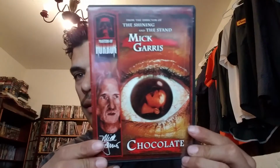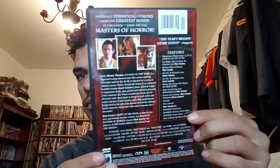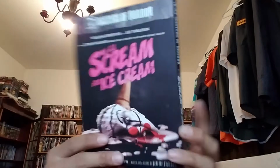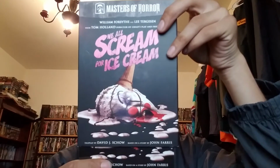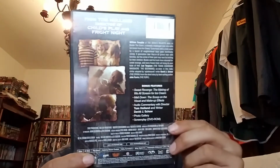Let's see. 3, 6, 7. Here's 8. Chocolate. Yeah, all these are from 2005 when the Masters of Horror came out. It was a good little series. I have the slipcover to this one. We All Scream for Ice Cream. So it looks like I'm missing a few of these. If it says it was 13 out of 13 cards, I'm pretty close to having them.